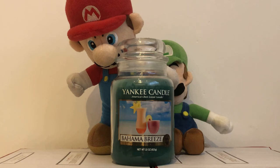We are the Yankee Candle Superfans here, and we are talking about our favorite Yankee Candles. Today, we are talking about the Yankee Candle Bahama Breeze. Here is its scent description by our voice of a lady.